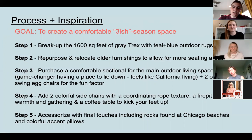We did put Trex on the deck a few years ago. We had found that the wood decking was in direct sunlight all the time. We would have had to stain it and refinish it every 3 months. Trex is great, but it is a lot of gray, so we wanted to break that up. So I settled on a theme of teal and blue, which you'll see.